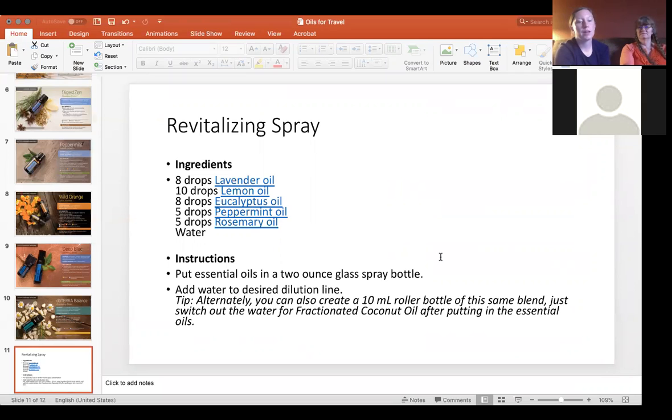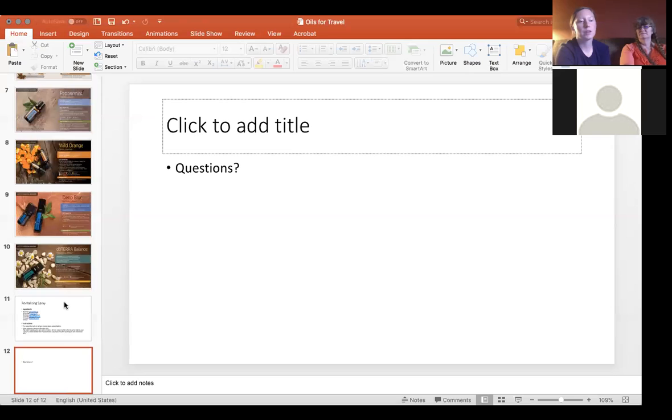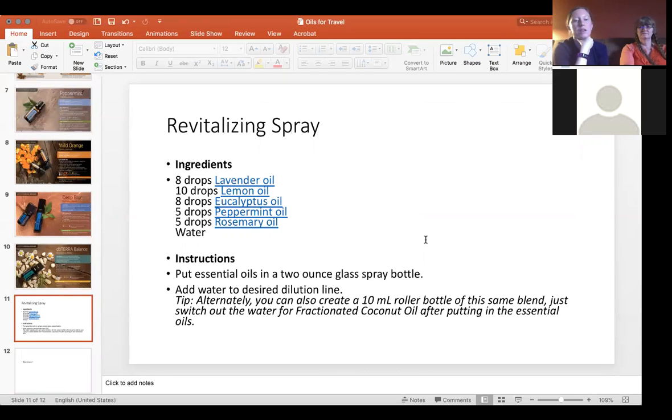I like this tip, you could do this blend in a 10 ml roller and do coconut oil instead of the water. So you can do your drops and then put your coconut oil into your 10 ml, which is this guy, and you could use it as a revitalizing roller ball instead. So that was just a fun recipe I thought for you guys to have on hand, and something that you could use for getting back into the work week when you get back from vacation. So, all right, any questions?